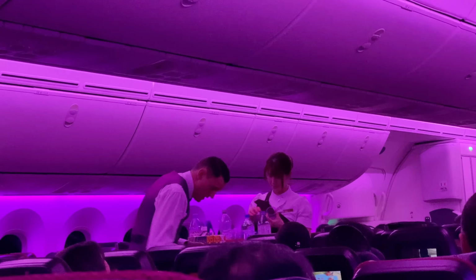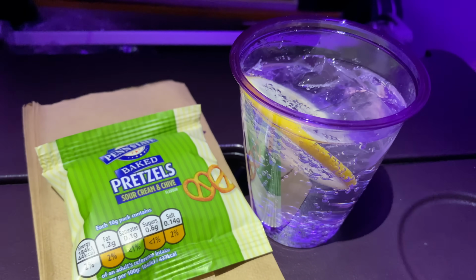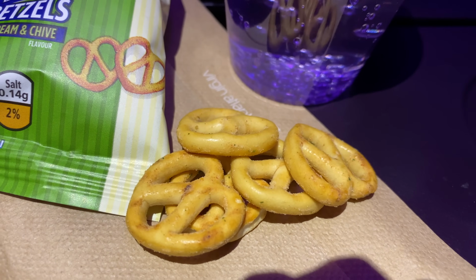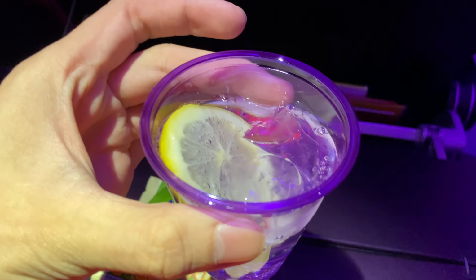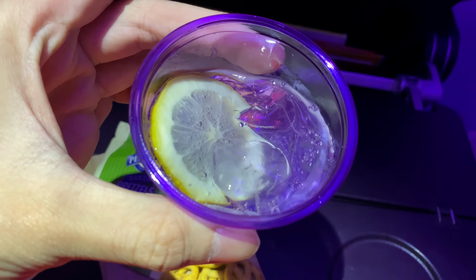Now, with a fancy Virgin mood lighting, the cabin crew begin their first round of drink service. So you get a pack of pretzels, and I ordered a sparkling water. So instead of plain pretzels, Virgin Atlantic give you sour cream and chive pretzels, which I really like. Another nice touch from Virgin Atlantic is that when you order sparkling water, you can get ice and lemon.